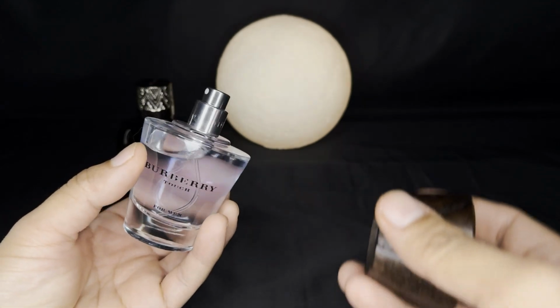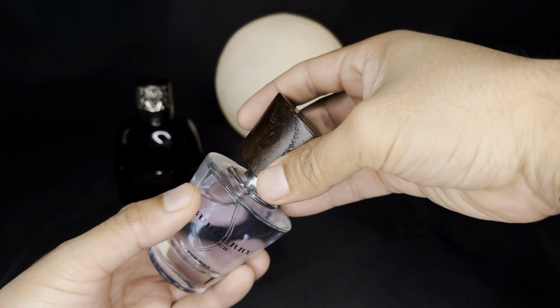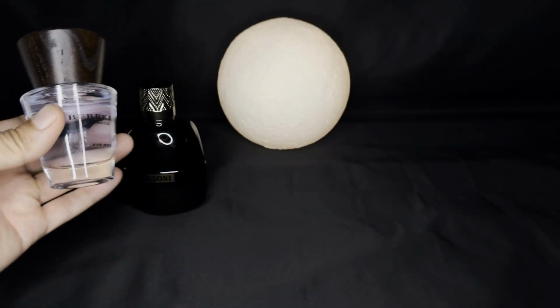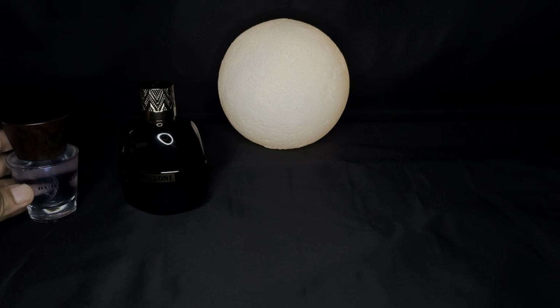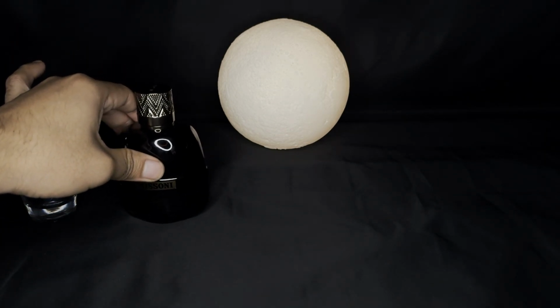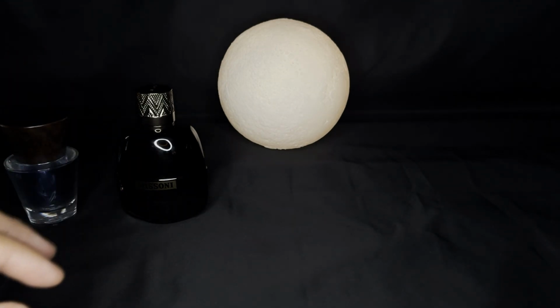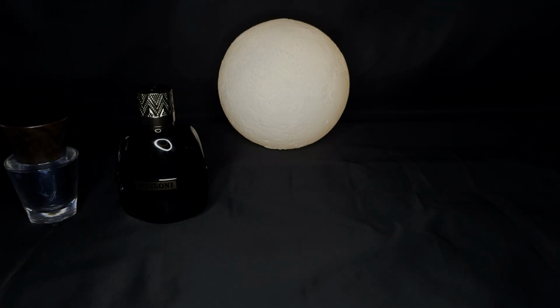But yes, every beginner needs a blue fragrance, and like I said, these are great entry-level fragrances due to the price point and availability. Oh, I'm sorry.